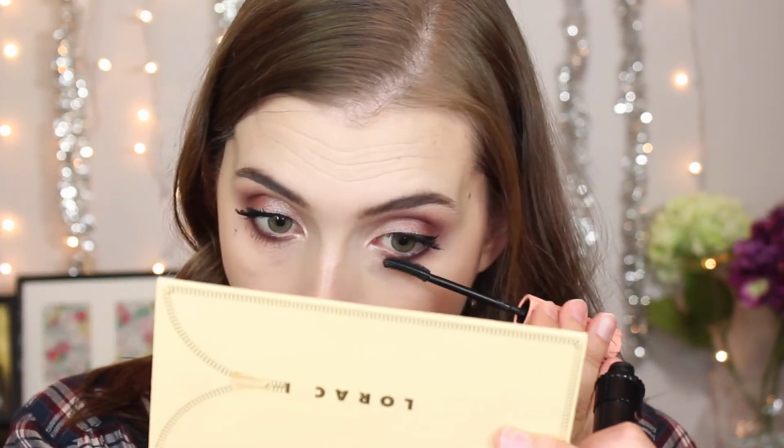Robin put on her good wig today. She has a few, but this one's the good one. This is looking good. That's some sort of lip thing.